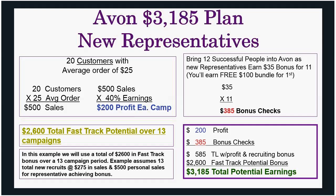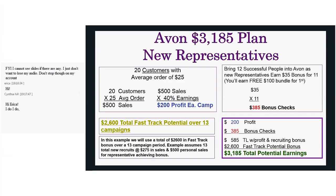So you want to focus on averaging at least 20 customers. Our average customer order is about $25. Now some have more, some less, but when you average it out, it's around $25. This time of the year, that average order goes up.